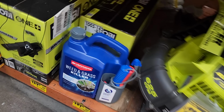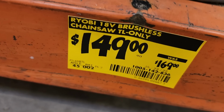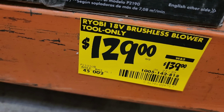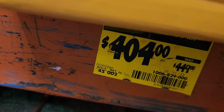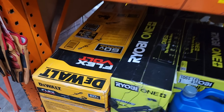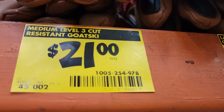I don't know, it doesn't look like it's the kit. And then we got a chainsaw here, which was hard to look at because it was behind that. I had my hands full of stuff. So $149 for the chainsaw, and you got another blower here for $129. That's the older style. And then they still got this for $404. That's a weed whacker and blower combo, Flex Volt. I'm still waiting for them to drop it. I don't think they're going to drop it though.